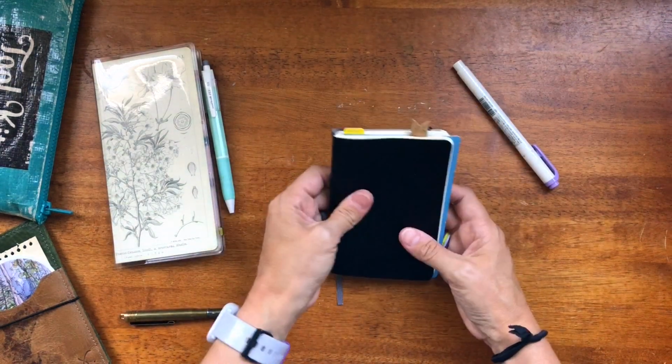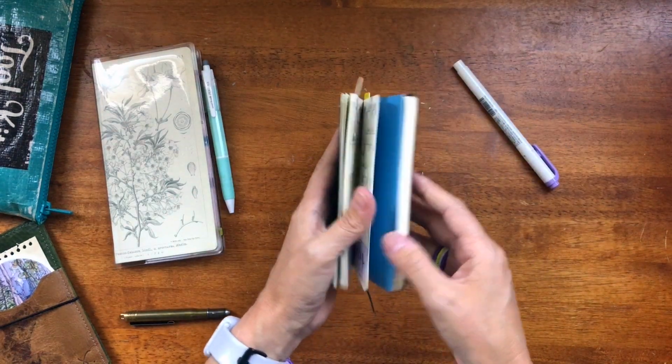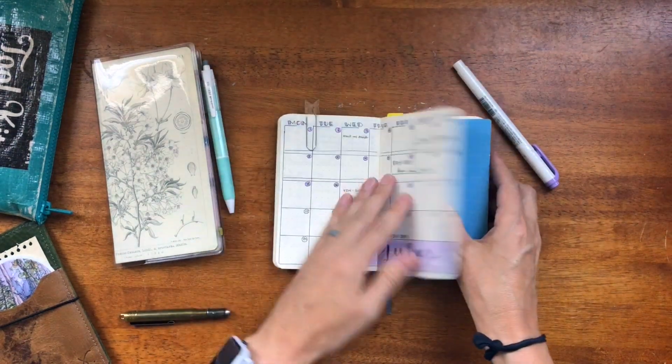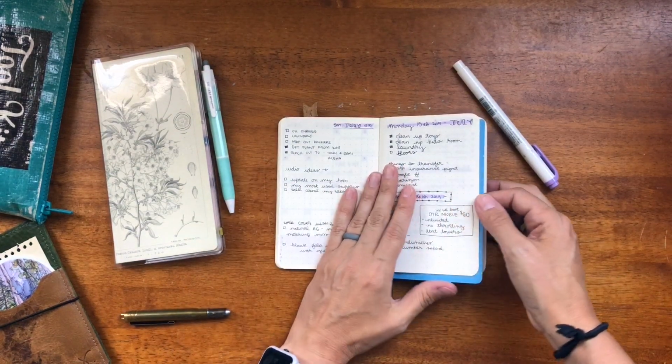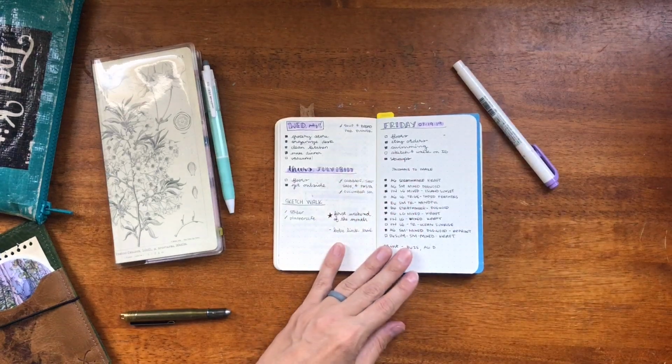I know that Moleskine actually makes a calendar book, pocket book. I don't know if that's something that I will get. I haven't really looked into it too much, but I'm liking this so far a lot.